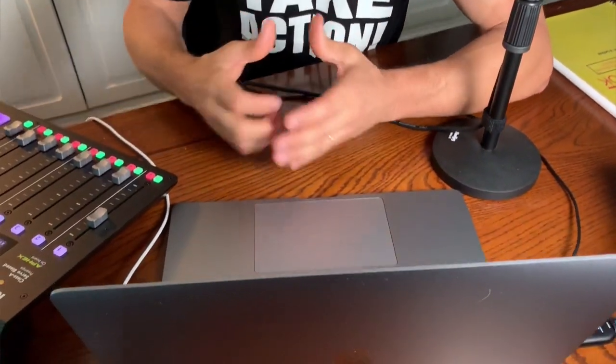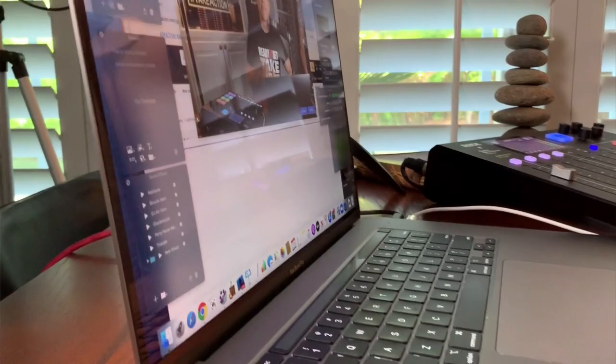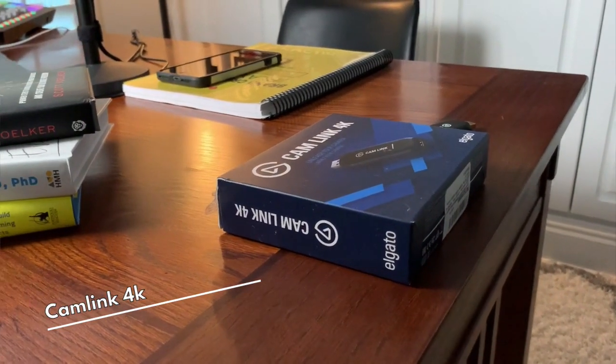When you're running video, especially live video like this, you need to have the hardware. You need to have the system. Because the thing is, when you have a DSLR camera, you can't just go directly into your computer without some type of device that's going to convert the video. So again, not to overcomplicate this, I am using a CamLink 4K.